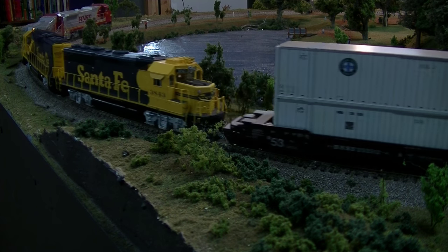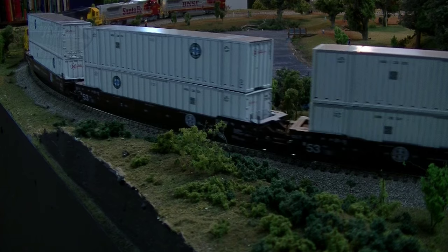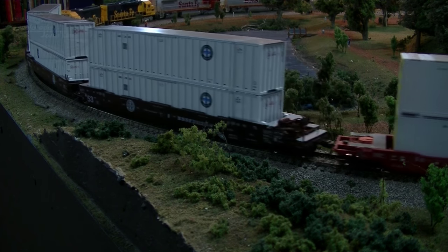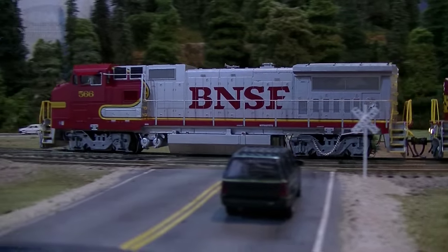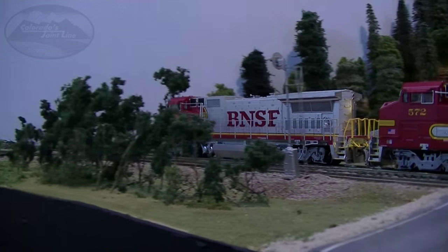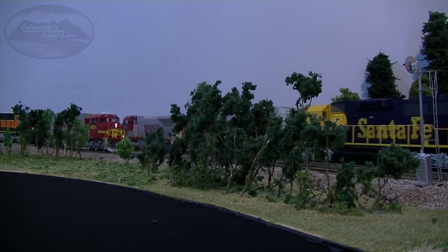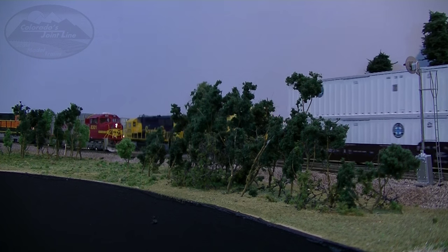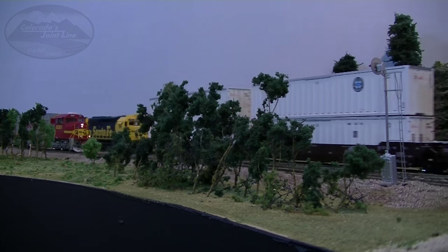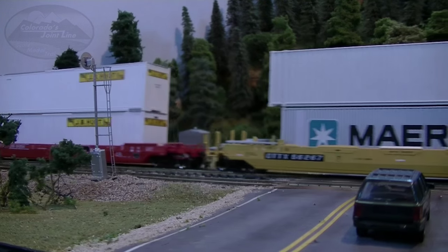Returning back to Palmer Lake, we catch another northbound train. This one is a Burlington Northern Santa Fe intermodal train. This train originated in Houston.